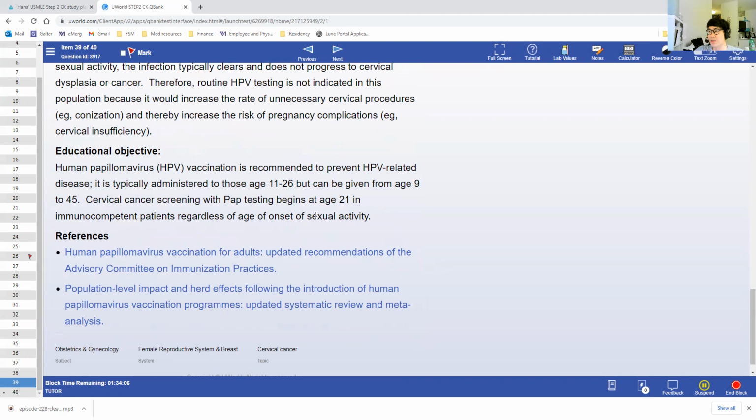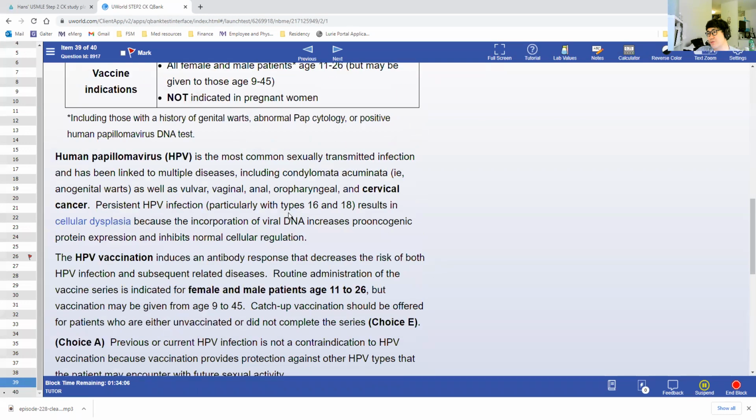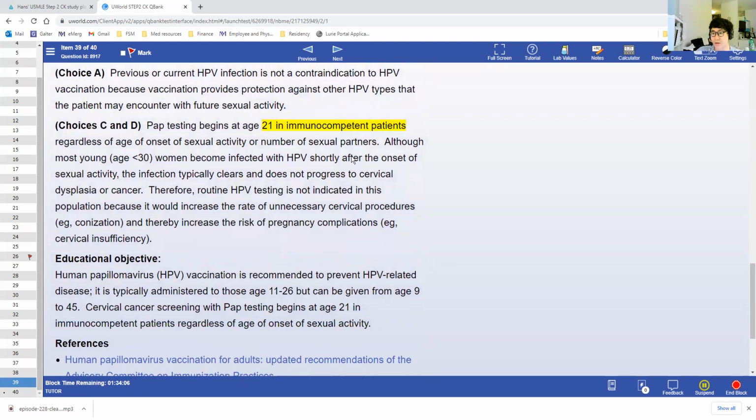Recommendations are to start pap smears at 21 in immunocompetent patients, not 20. HPV vaccine is given through age 11 to 26, not 11 to 17. I don't know how to remember that. I'm 26 right now, so I guess I can imagine myself getting this vaccine.